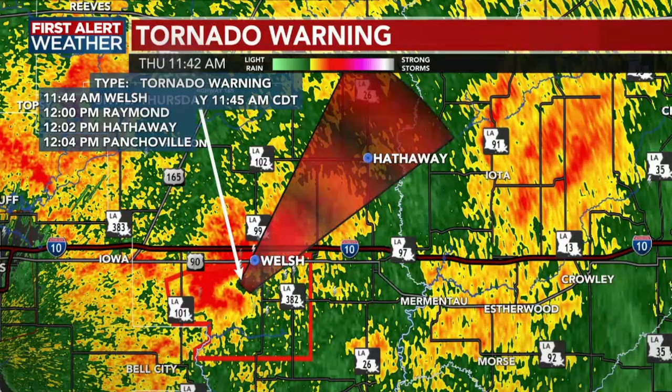If it continues off to the north and east and holds together, it'd be near the Raymond vicinity around 12 p.m., Hathaway around 12:02 p.m., and eventually after that, say closer to 12:15, it would likely get out of our viewing area. But again, it's now moving in a more northeasterly direction rather than an easterly direction. If you're in the Welsh vicinity, you need to get into that safe place as soon as you can. Remember, give yourself as many walls between you and the outdoors as possible, and obviously, stay away from windows too.